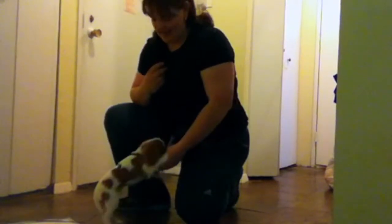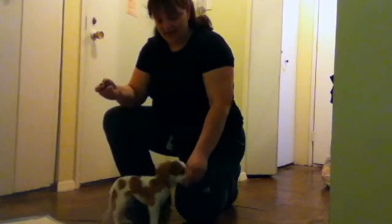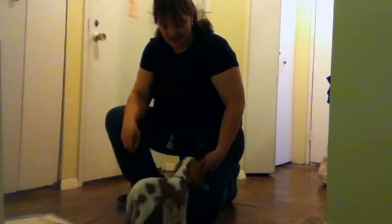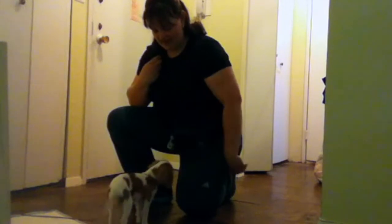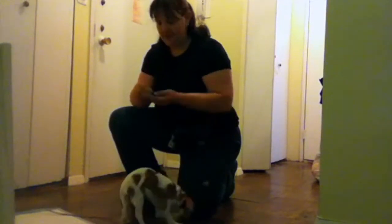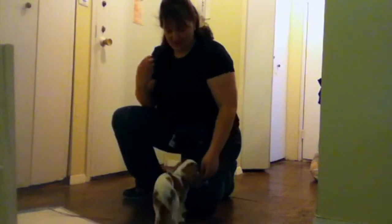We're going to start by making the sound of the clicker and giving her a treat. There we go. I'm going to do that again. And treat. Treat. And keep that up. Treat. She's a tiny little thing. The pieces need to be really tiny. Treat.